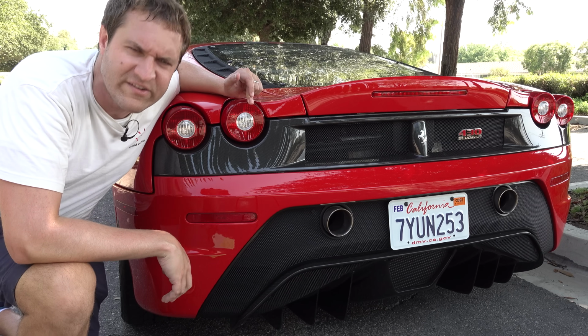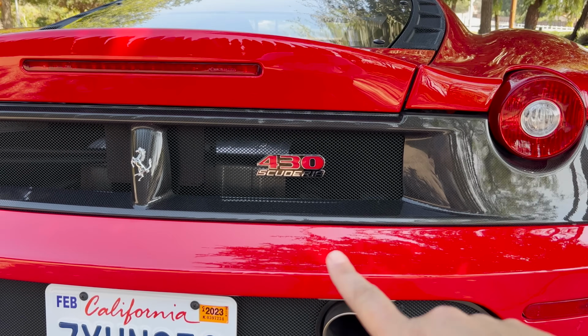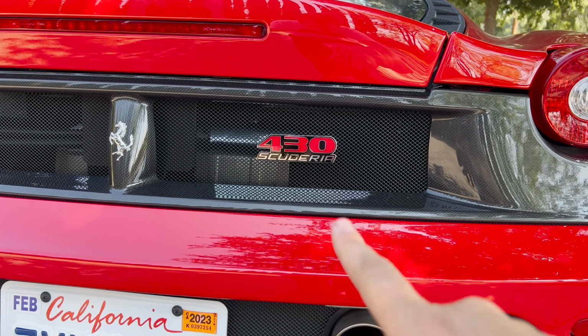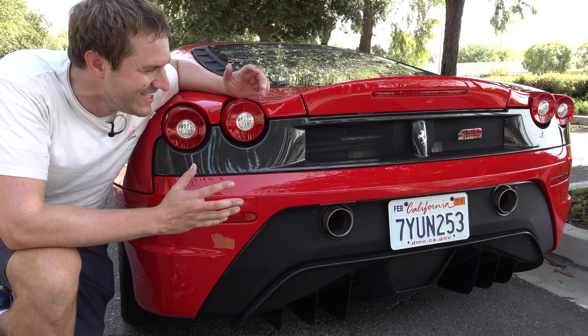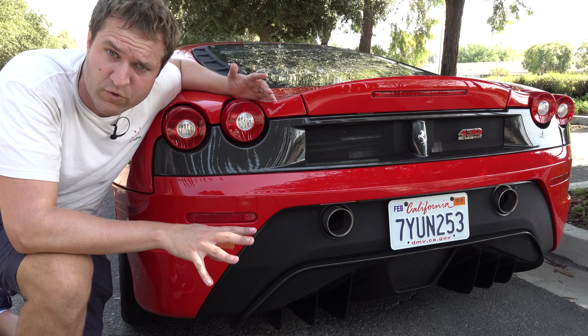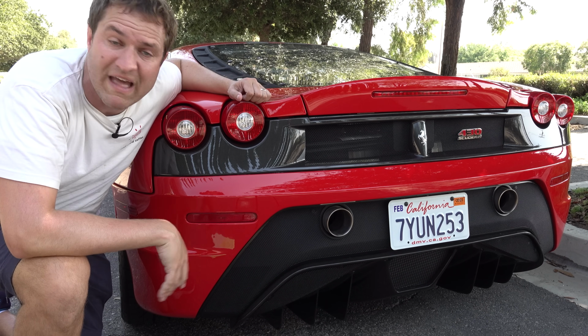And speaking of weight savings around back, you also have this badge back here. You'll notice it doesn't say F430. That was what they called the standard car. The Scuderia was so focused on saving weight that they got rid of the F. Didn't need it. Of course, that's not the actual reason, but they did call this the 430 Scuderia. The regular car was the F430. Never really gave an explanation, but that's what they did.